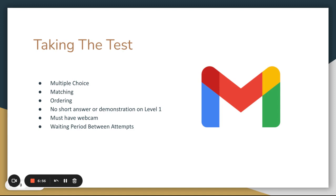In order to take this test, however, you must have a computer with a webcam, and if you were to fail your test the first time, there is a short waiting period between attempts, which will allow you to review that material and better prepare for the exam the second time. It's also important to note that the Google Level 1 certification exam is completely open book, and you are allowed to use your web browser during the exam. Those are all acceptable things when taking your Google Level 1 exam.